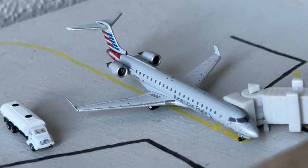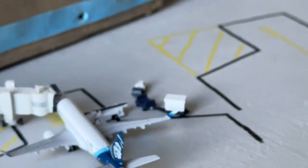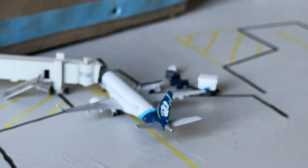Very glad to see American thriving here at the Albuquerque Sunport International Airport, and hopefully we'll get some new services. I think Charlotte one day would be really cool, among others. So we'll see if and when those come, but for now we'll have to continue with what we have.